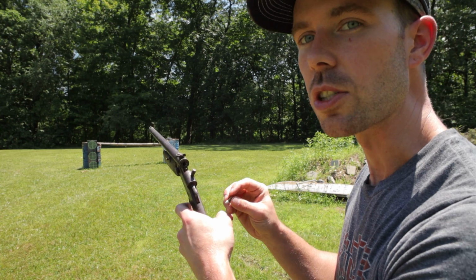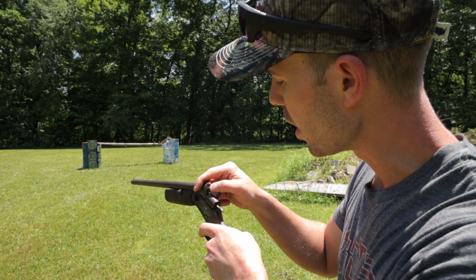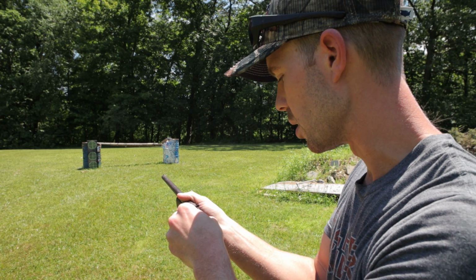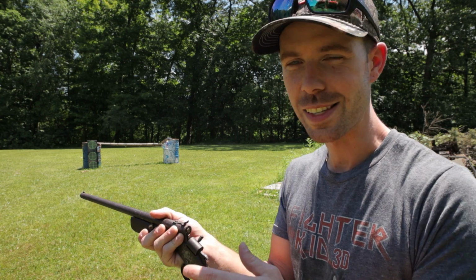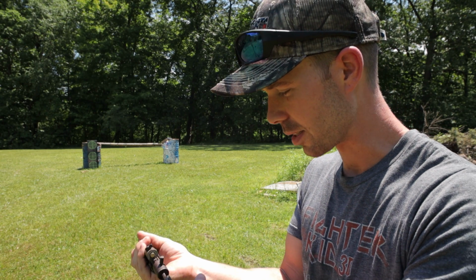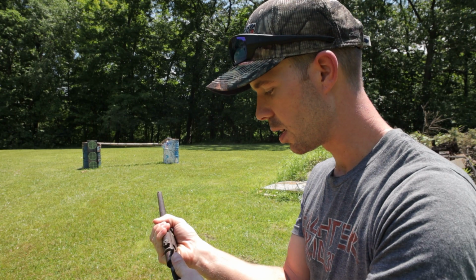So like I said, it's just a single shot rifle. You put your bullet right in there. It's a tight fit, and the bullet is just crumbling. It's not like today where we have copper jackets and stuff like that. It's just like old lead, it looks like. All right, so I got that one in there. It was definitely a tight fit.